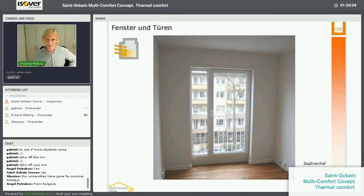But all these windows, as you can see here, it's the same from the inside. All these windows are running almost from the floor to the ceiling, so we have a maximization of daylight and have the daylight autonomy. For example, the legal requirement in Germany is that 10% of the ground floor has to be window opening, and then the daylight autonomy is reached if you have about double of this size. So big windows are needed on the one hand to have a multi-comfort aspect of daylight autonomy. On the other hand, you have to think about the external gain and have external shading, for example.